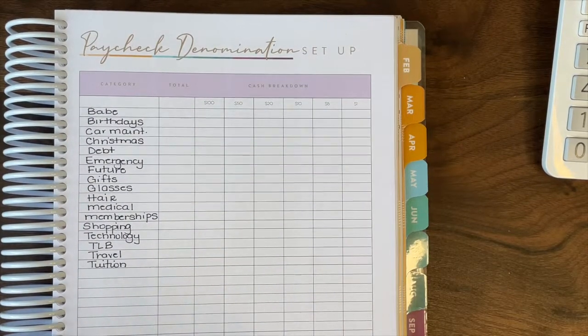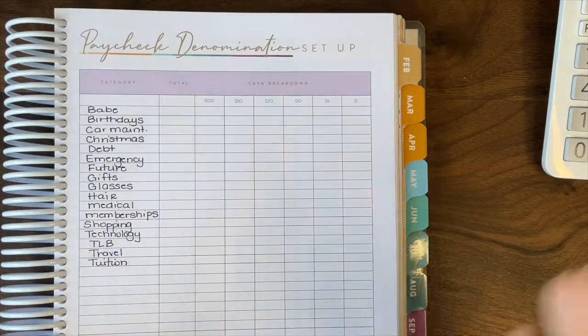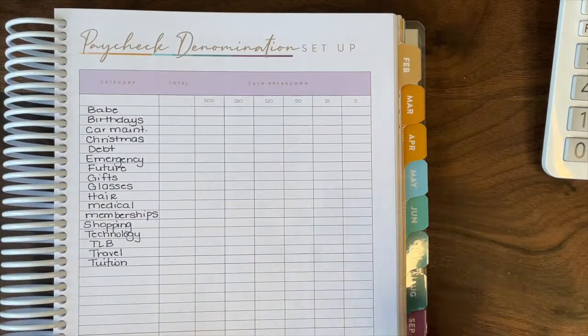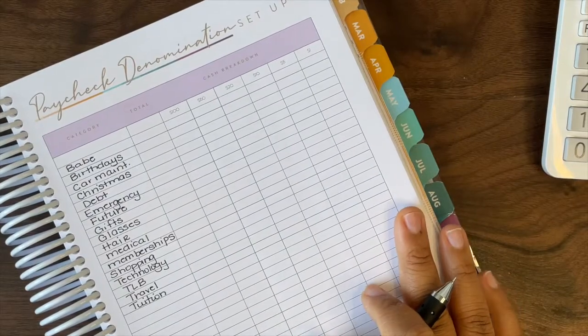I've only had, I think, two instances where they didn't have enough of one bill. And so I just had to figure out, of the smaller bills they gave me, how to break that down. So I'm really happy that I have this in this budget planner.